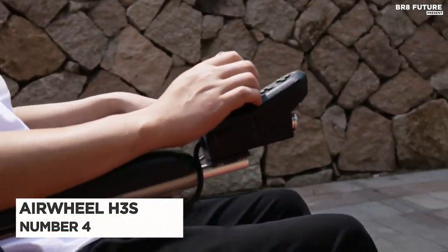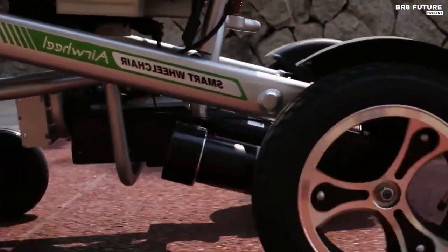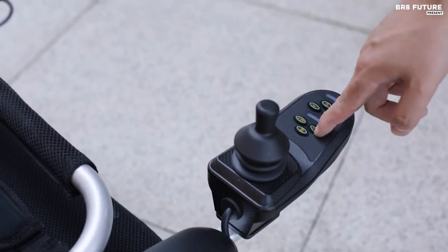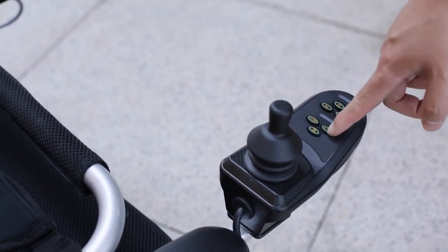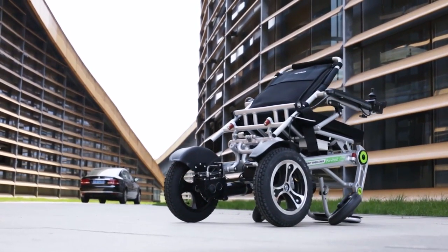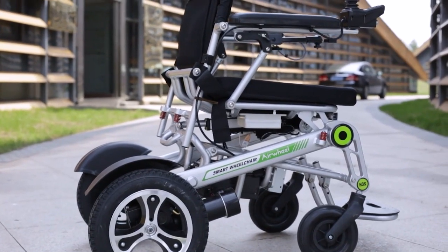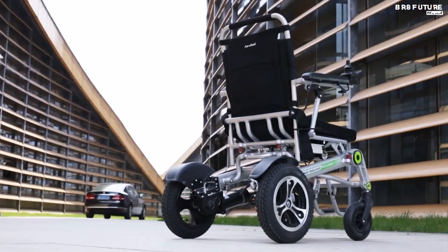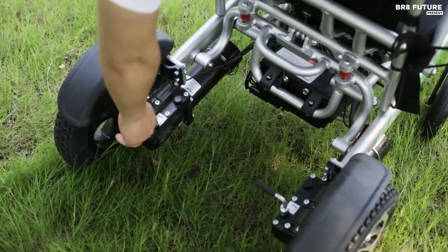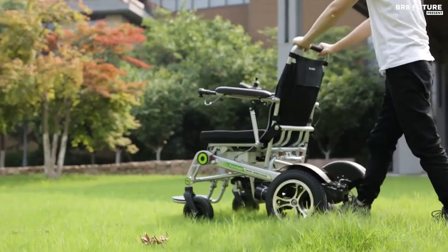Number 4. AirWheel H3S. Experience effortless mobility with the Fold and Travel Motorized Electric Mobility Wheelchair Scooter, now available at an unbeatable price. This smart wheelchair can be easily maneuvered using your mouse, making it perfect for individuals with mobility challenges. Designed to meet stringent quality requirements, the H3S Power Wheelchair prioritizes ergonomics, comfort, reliability, and safety.